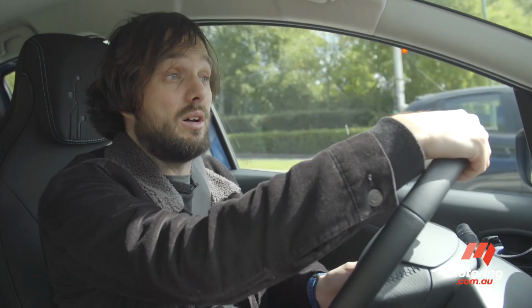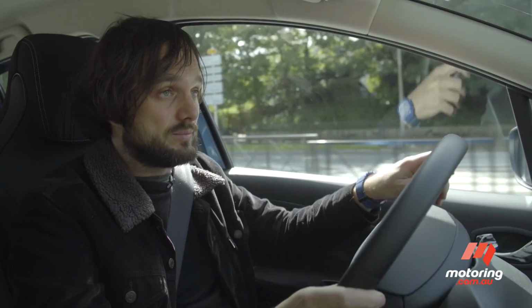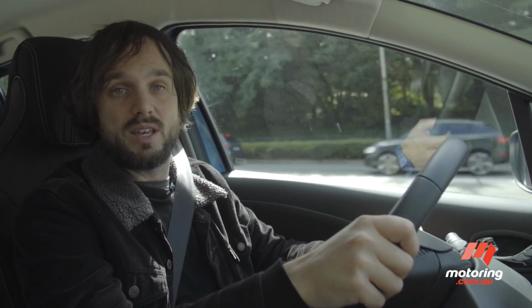For those people who are considering a zero-emission vehicle, this thing's pretty good and far, far cheaper than a Tesla Model 3.